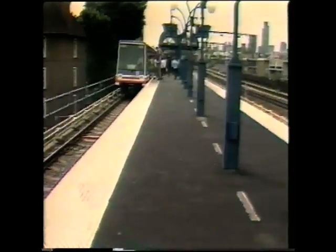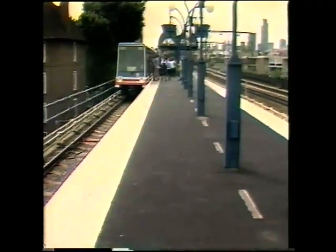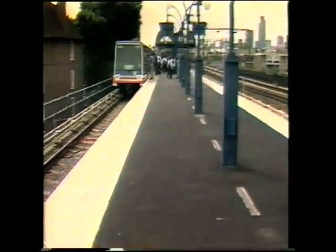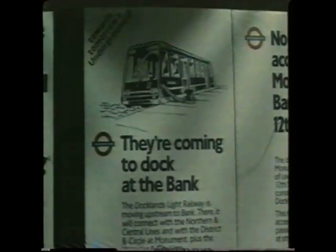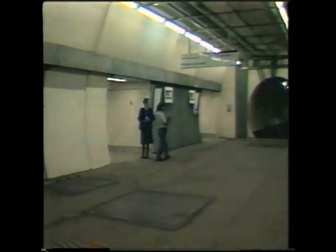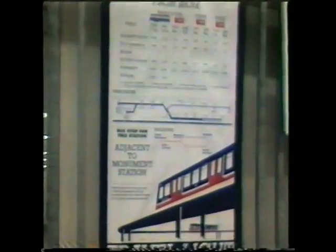At Shadwell, the new extended platforms can be seen on the 29th of July 1991, the public opening day of the Underground Link. At Bank, the two-year improvement programme has provided bright, airy connections to the Northern Line. The main corridor was enlarged by removing iron segments. On opening day, staff were on hand to assist passengers looking for the DLR platforms.